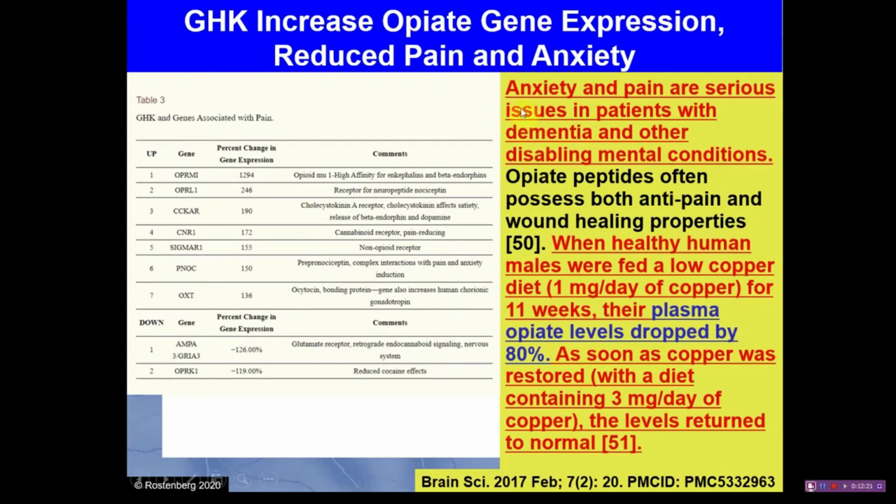It shows that genes involved with anxiety and pain are very much affected and impacted by GHK. So GHK, the stem cell pathway peptide, increases the gene expression of these opioid and cannabinoid receptors. So what that's saying is, if you can increase GHK expression, you're going to express receptors in your body that allow your natural morphine and natural painkillers to work better, which just takes people out of chronic pain.